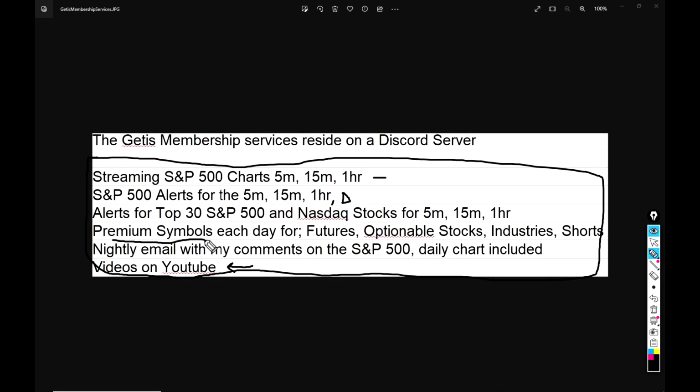Premium symbols. So every day I have a logic set, an algorithm that goes out and grabs the symbols for futures, optionable stocks, industries, and shorts. Recently I made a trade for, I think it was the 10-year yield futures, and made over $1,000 on that. Have a short position on this also right now for the 10-year yields, because I think they're going to pull back. They had a 2 day bounce, and today I noticed it looked like they're getting ready to pull back, so I got another position right there. That comes from the Premium Symbols channel that I just showed earlier in the video.